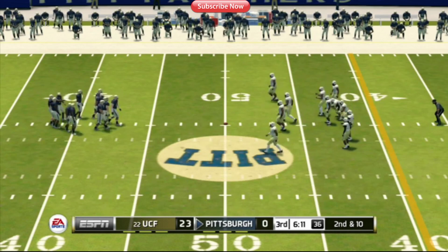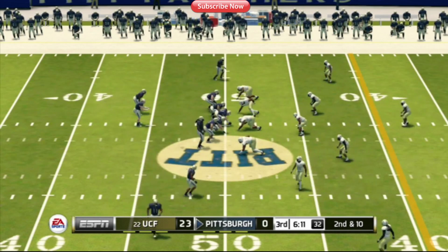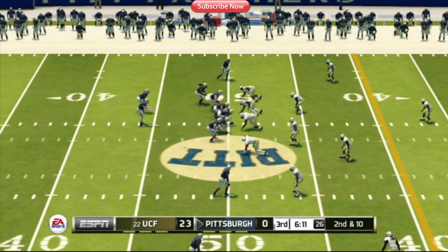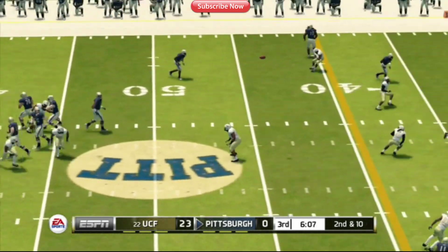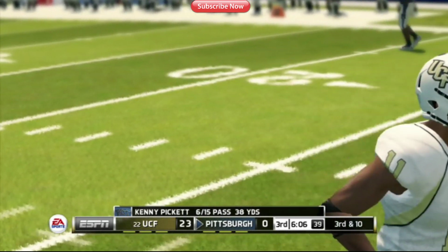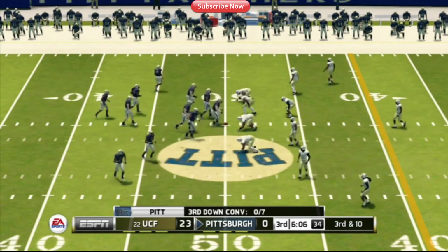Second and 10. Here we go. Red 18. Throws a bullet, and it falls incomplete. The ball was underthrown. It was a good read. He just needs to find his rhythm back there and step and throw the football. Third down, and they need to get it inside the 40.